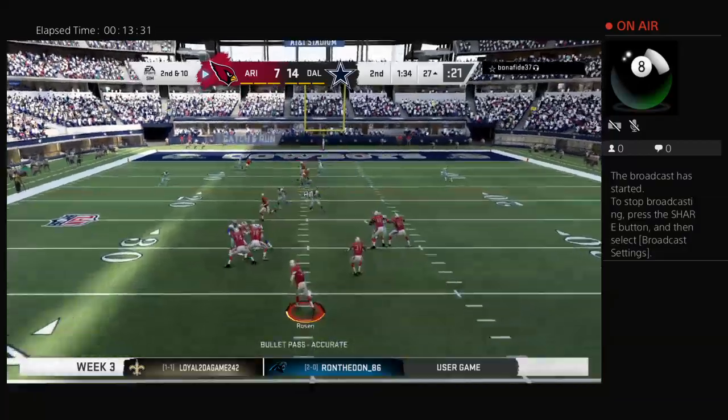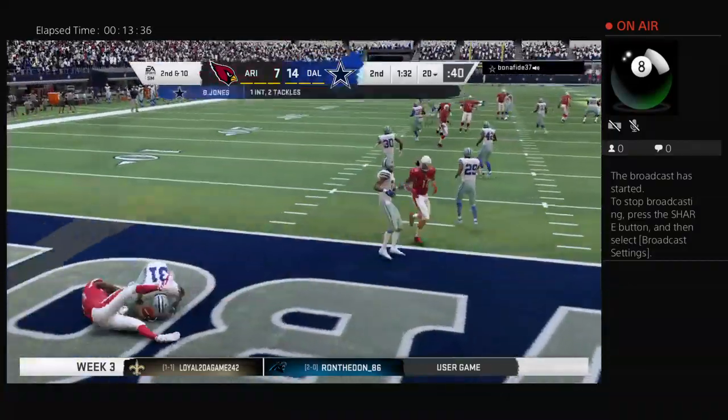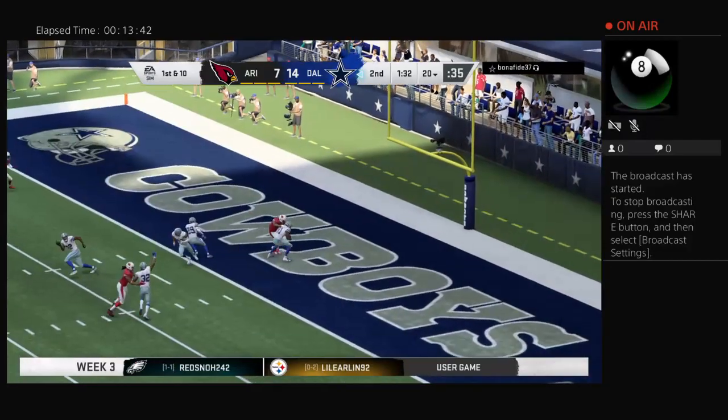Now it's Rosen. And it's intercepted at the goal line. Picked off Byron Jones. And a big turnover there as his guys will get the football back.